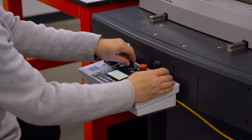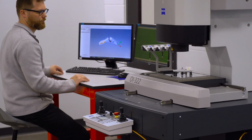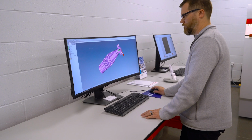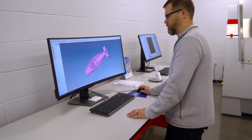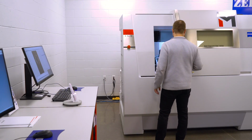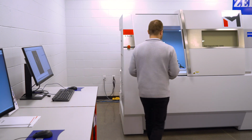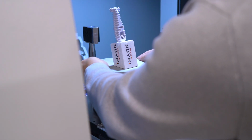So we use the CONTURA CMM and the O-Inspect for in-process inspection mainly. Every 2 to 4 hours, we're pulling parts from the presses and inspecting them to make sure that the process is stable, that it's where we want it to be. And we use the METROTOM, which is a really precise and really flexible system using X-ray technology, to inspect what we call first article inspection. So the first time we make parts, we really dig into that part to make sure it's exactly what we want it to be.